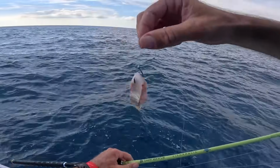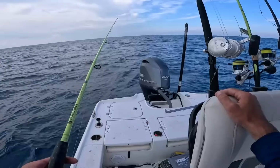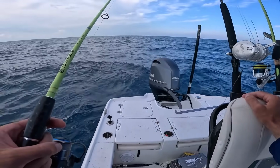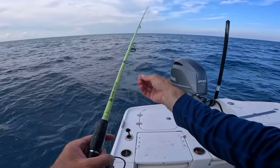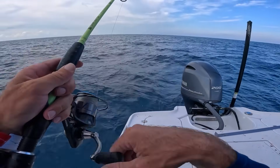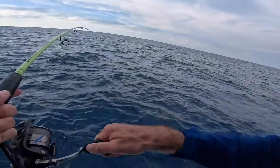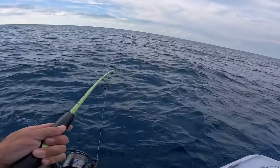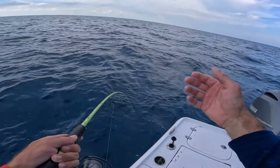See ya. All right, guys, dropping down this pinfish chunk. Let's catch something nice. Oh, it just got thumped. Oh yeah, he's got it. There you go. Got him. Snapper on. Oh yeah. Probably not a big mangrove, but maybe a yellowtail. Whoa. Yeah, most likely.